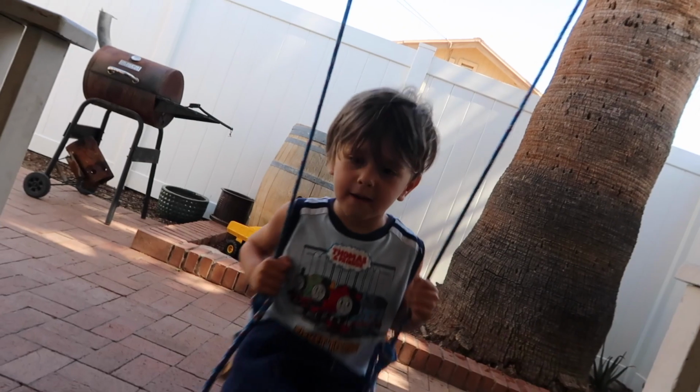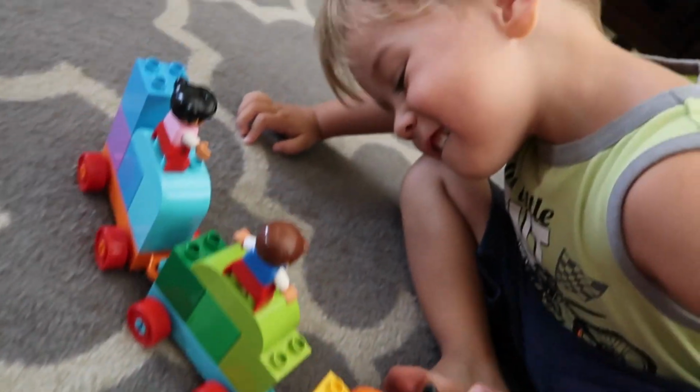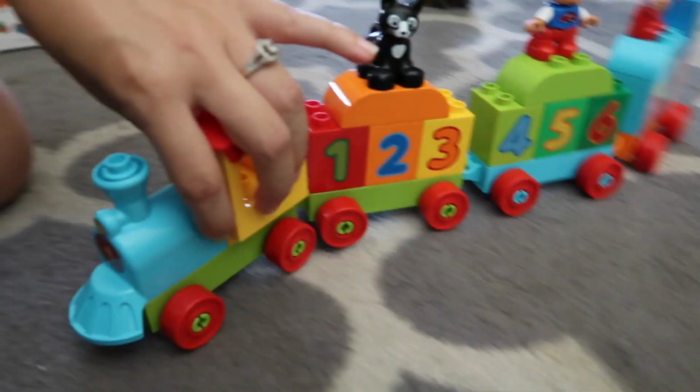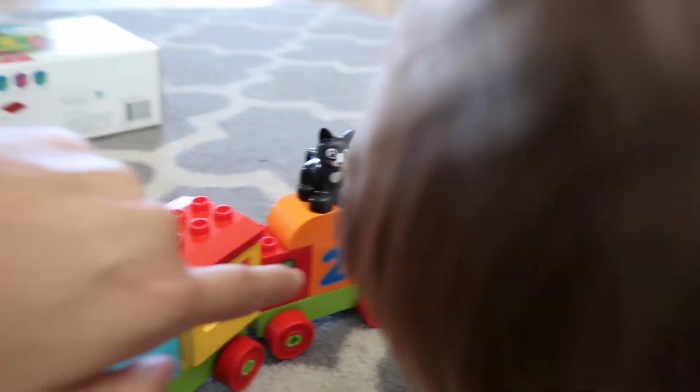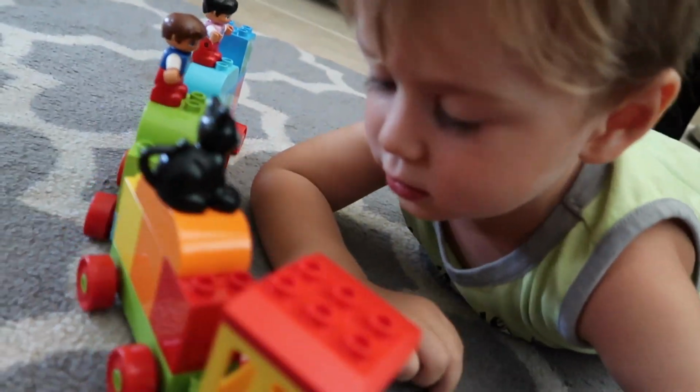Swing! Yeah! Logan, you made a train! That's so cool! And it's got numbers, can we see? Look, it's got numbers! Is that just the coolest thing? Say choo-choo!